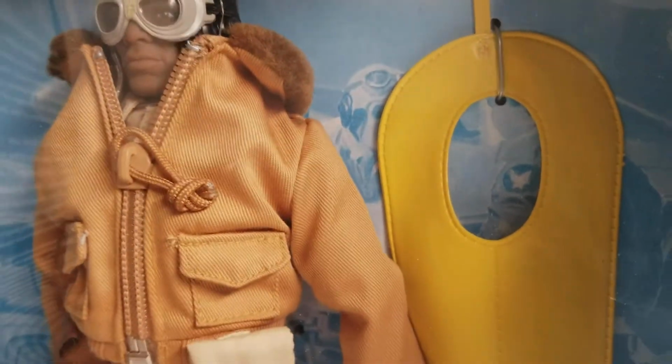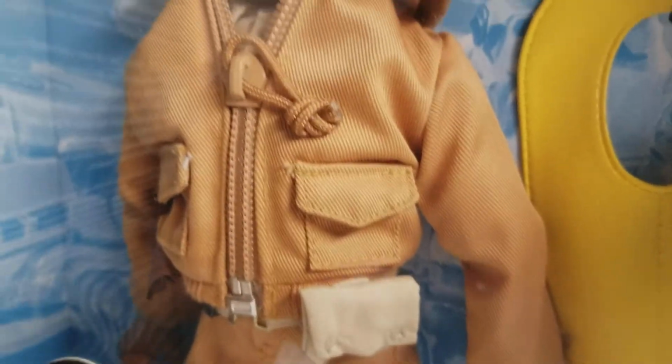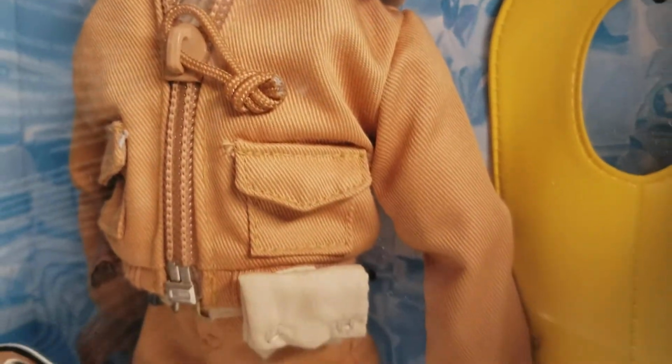Guys, what do you think of our Tuskegee fighter pilot? You like this guy? Are you looking for this guy? Not hard to find. There's his life vest. Not hard to find at all.